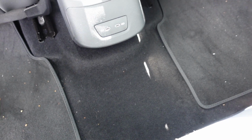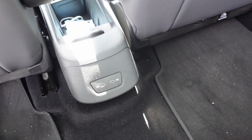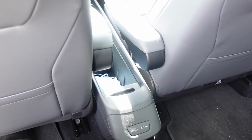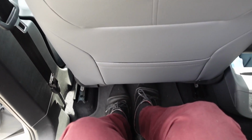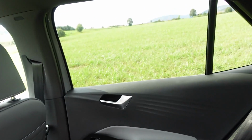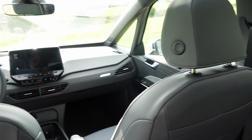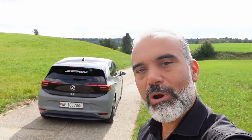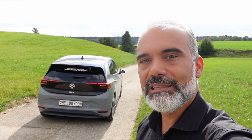Of course, there's no transmission here, so no tunnel, everything is flat. Two more USB-C plugs over here. But again, plenty of space on the rear seats. I'm quite surprised about it. There you go. That was my review of the brand new Volkswagen ID.3.